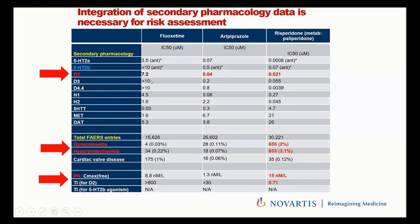If we look at the D2 receptor, which we know is the reason for hyperprolactinemia, you can see that the potency, the IC50, is 7.2 micromolar for fluoxetine, but it's very potent for aripiprazole and risperidone, basically in the low nanomolar range. But what makes the difference between them? So we go down to the third arrow here, which describes the PK, the free Cmax in these three different drugs: 8.8, 1.3, and 15 nanomolar.